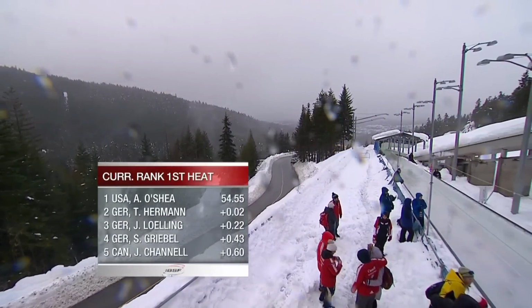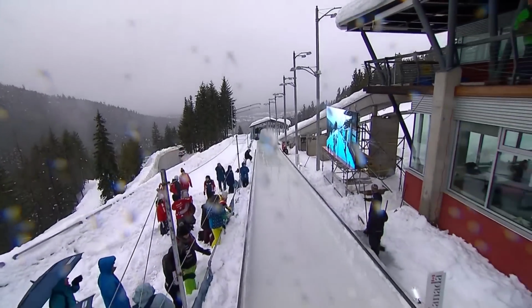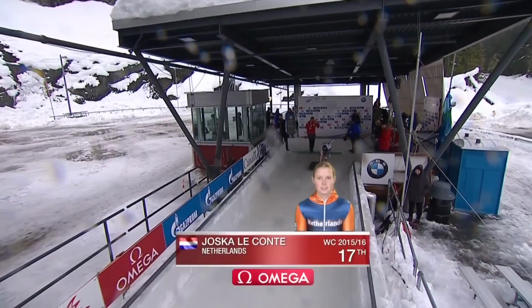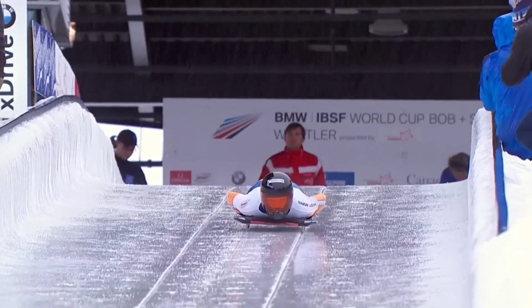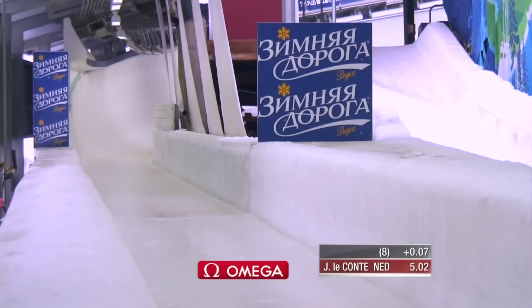Annie O'Shea still the leader by a whisker from Tina Herman. Few spots of rain, snow, something coming down out of the clouds. Next up, 16th of our starters, Joske Leconte, 28-year-old Dutch woman. Look at the rain. Yes, it is raining out. That really affects the start. Right there at the start, it's not covered. From this point on, the track's covered.